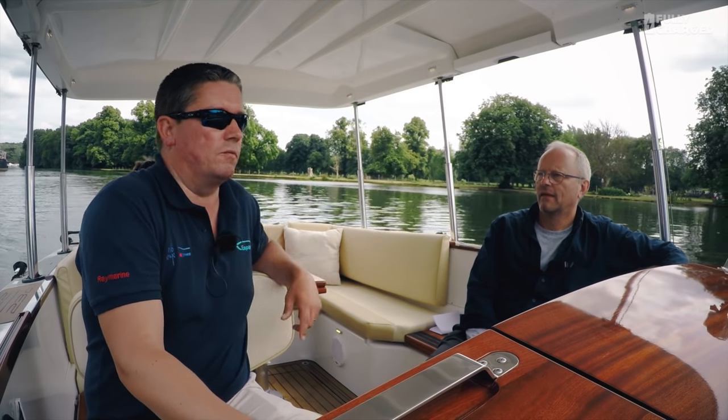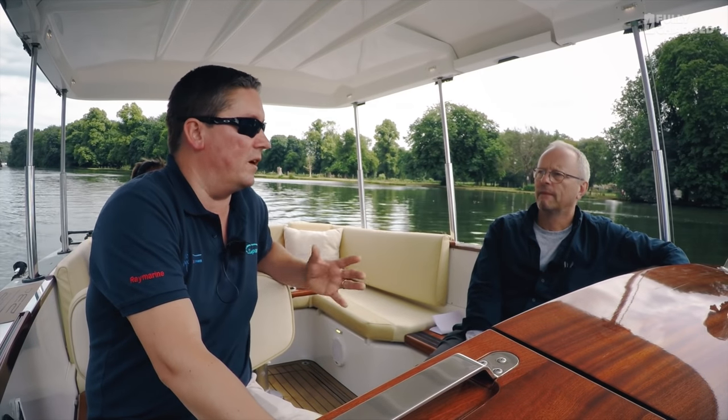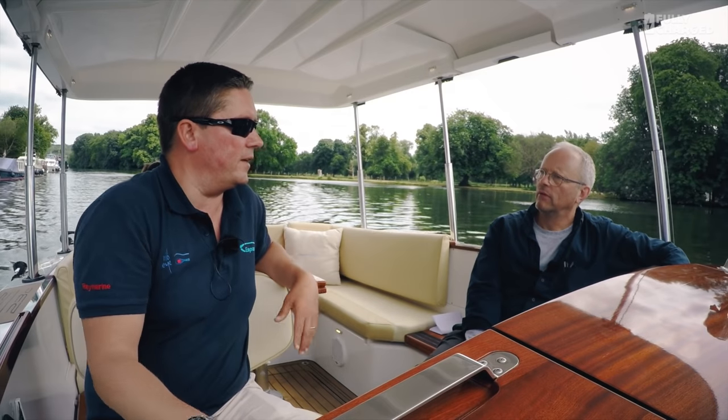I don't think they're suitable for the purpose of cruising the river. I think something like this is. Yes. And the fact that we can hear the water over the hull, we can hear nature, see nature. You haven't got that burbling V8, you haven't got any vibration that you get in any diesel.